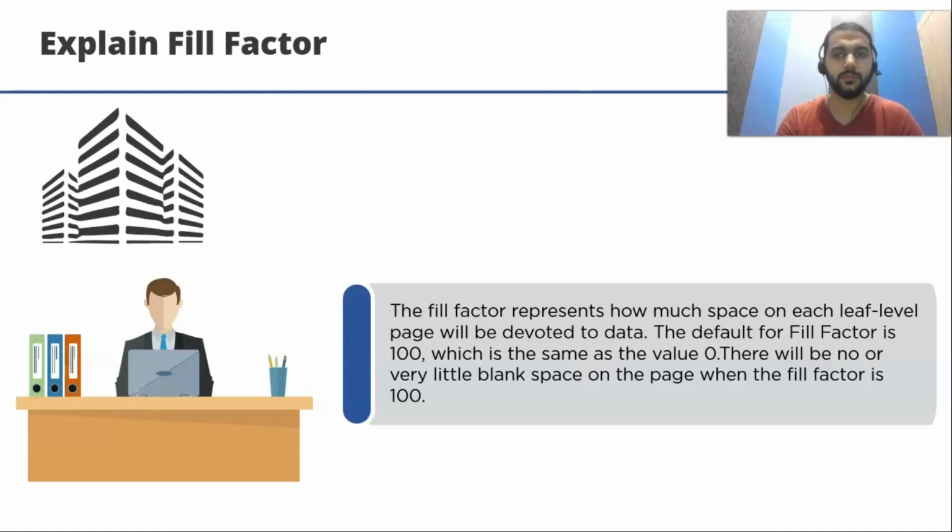The number of rows per page depends on the size of the rows. The default value for fill factor is 100, which is the same as the value 0. When the fill factor is set to 100 or 0, SQL Server will fill the leaf level pages of an index with as many rows as possible. There will be no or very little blank space on the page when the fill factor is 100.